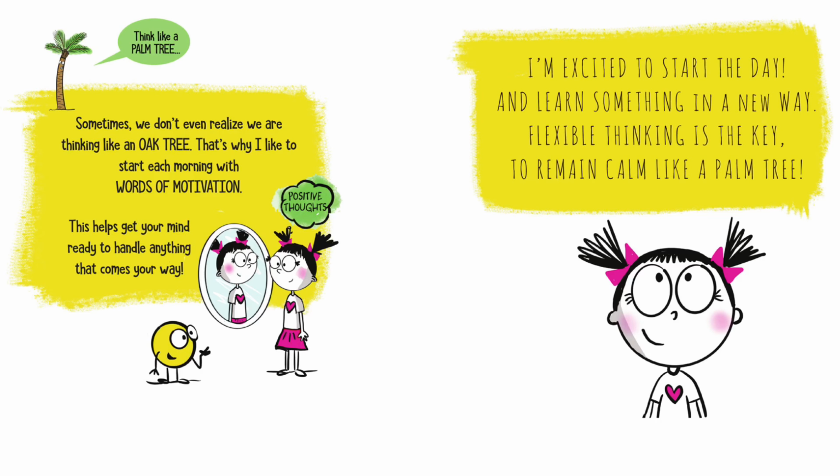Sometimes we don't even realize we're thinking like an oak tree. That's why I like to start each morning with words of motivation. This helps get your mind ready to handle anything that comes your way. I am excited to start the day and learn something in a new way. Flexible thinking is the key to remain calm like a palm tree.